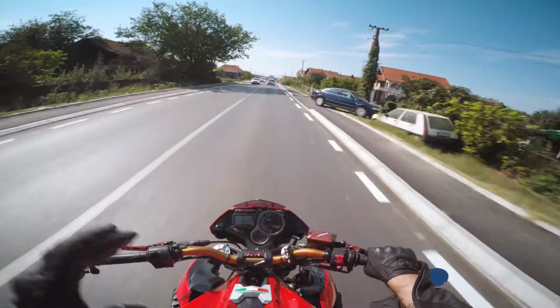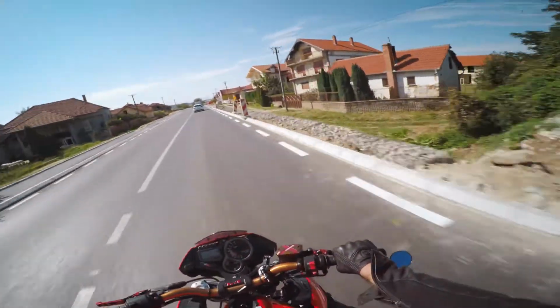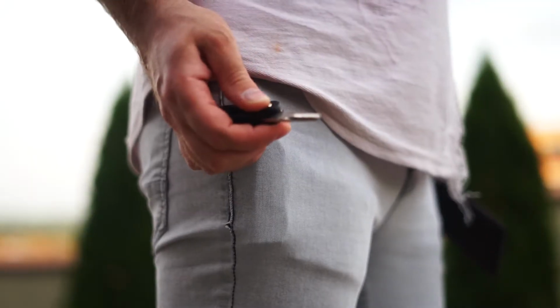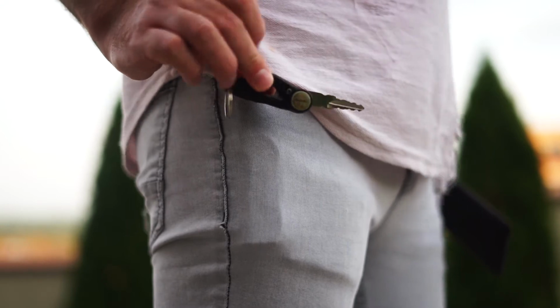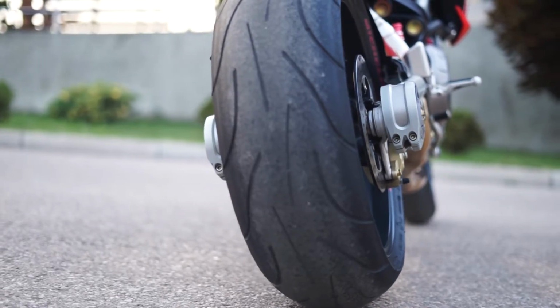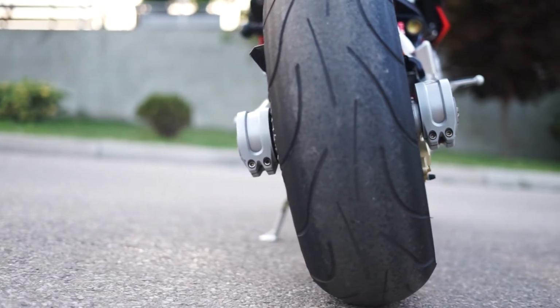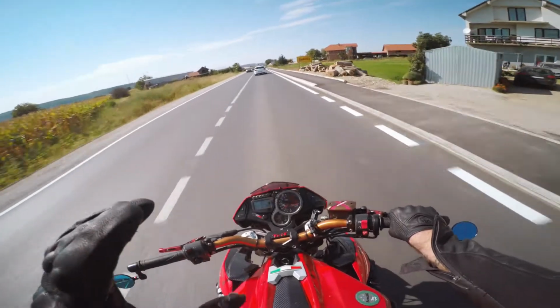So, like I said, we are talking about this bike and all the things I love on my Benelli. There are 1,000 little things that I love, like this flip-up key that is just amazingly designed, or the eccentric chain adjuster on the back that looks amazing when you look at the bike straight from the back. But today we are concentrating on the big stuff.